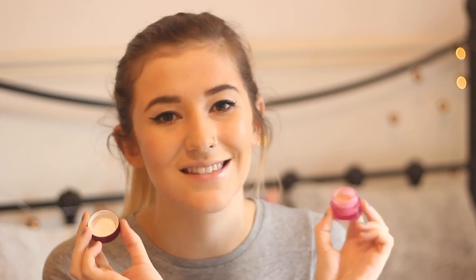I think the main point of this is that it just covers up really, really nicely. You can't go wrong with this. Yes, it's on the expensive side and you don't get that much, but because I only use this for spots, this has lasted me a really, really long time. So I do think you do end up getting your money's worth.